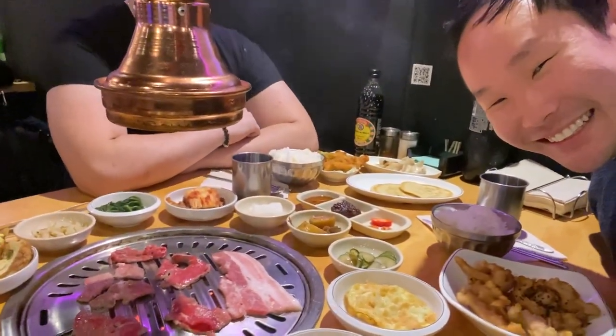And because Korean barbecue always gets sweltering hot, you can see Maddie's always taking off his jacket. I'm gonna take this off because we're gonna be smelling like barbecue after this. Sizzling. It's very hot. Really hot.